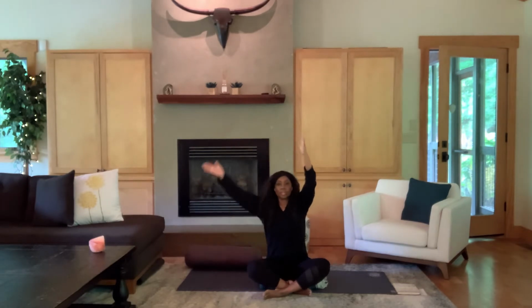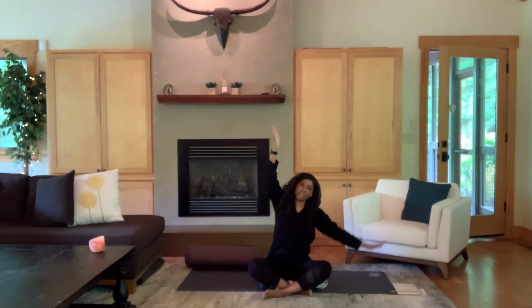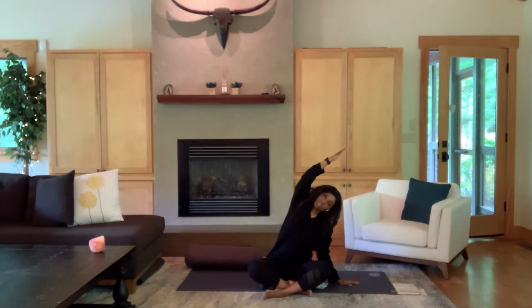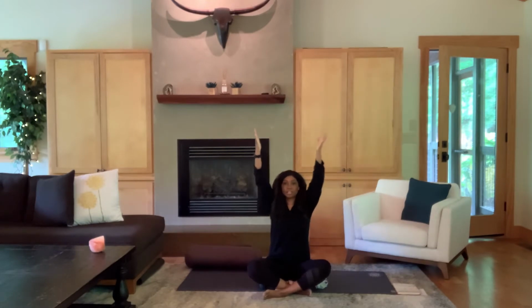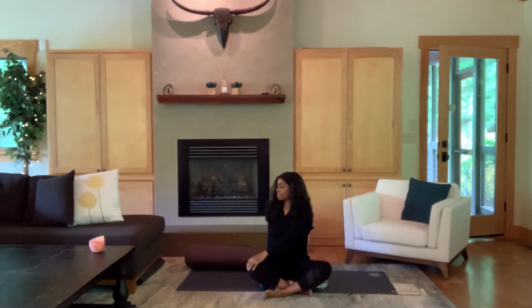Inhaling up, exhale. Beautiful. Now inhale up, adding on. Just gonna take a nice gentle twist to the right. Still warming up that back, so nothing deep. Nothing that presses your body too hard.